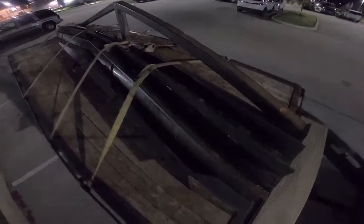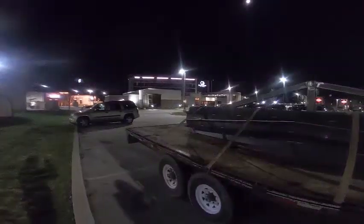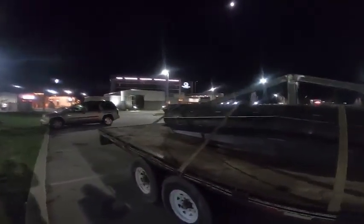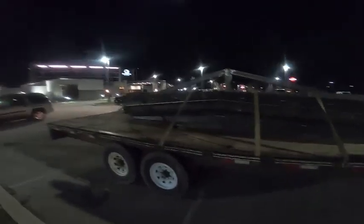Midnight. When we were loading it up, it was dark outside, so I couldn't get footage. But here is the roller crimper. It is 16 feet long. It flattens down and kills the plant so you can plant over it. We did get to our hotel at midnight, so we're gonna rest and continue back home tomorrow morning.